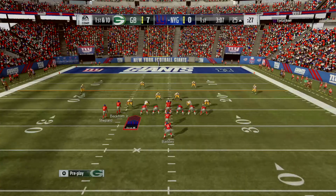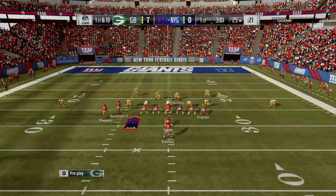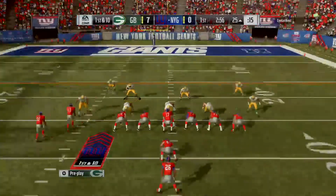And because of that speed, you have to respect it as a defender. So you have to either play off or make sure you're somehow in contact with him, and he's able to do exactly what you said. Use the speed to his advantage and go up and get the football. That's a big-time play right there.